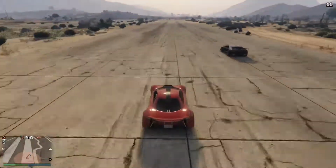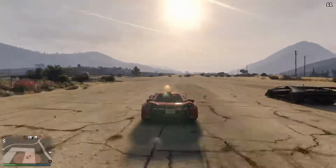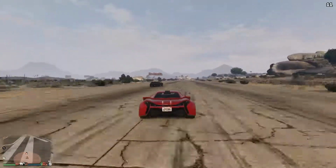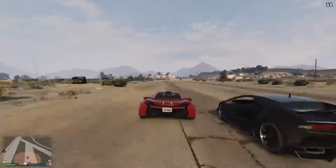The Reaper has taken the lead there, but on this occasion, I'm not so sure the Italia GTB is catching it as quickly as it should be. I really do hope that's its name. It'd be incredibly embarrassing if I was getting the name wrong over and over again. I think I'll just call it the Italia from now on.